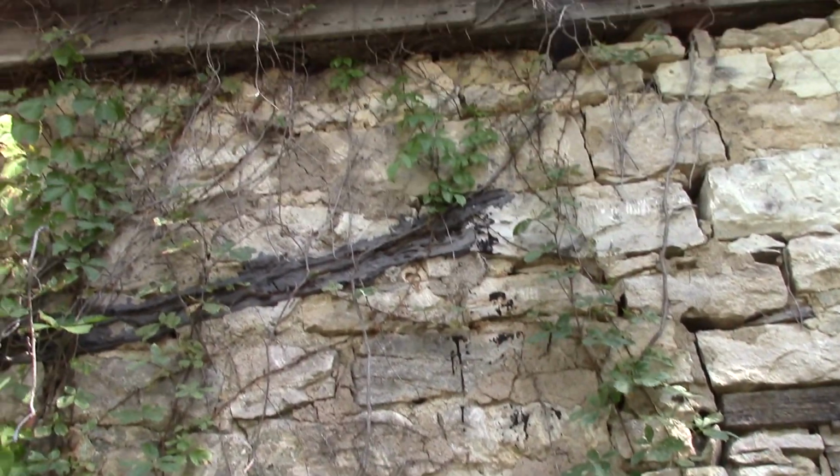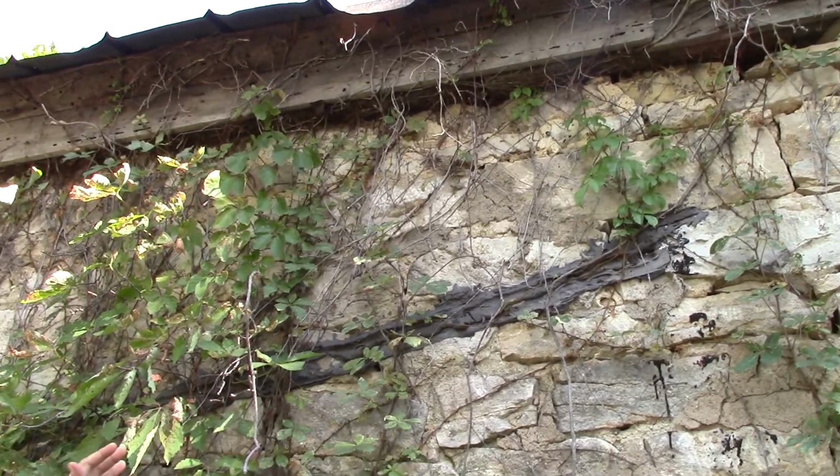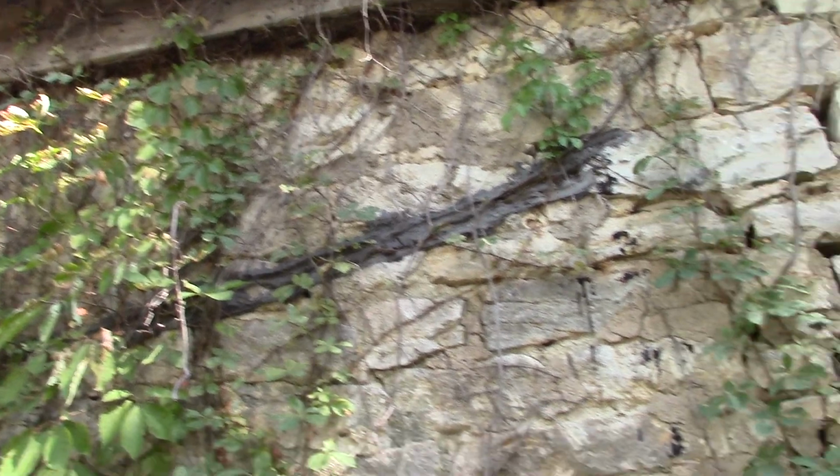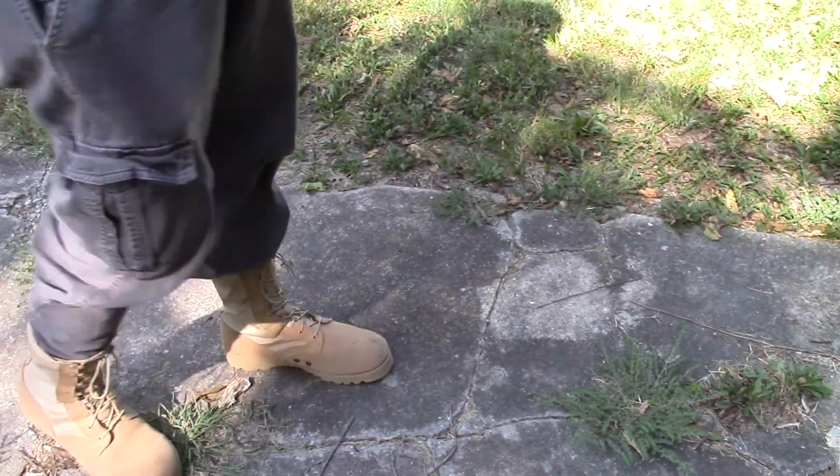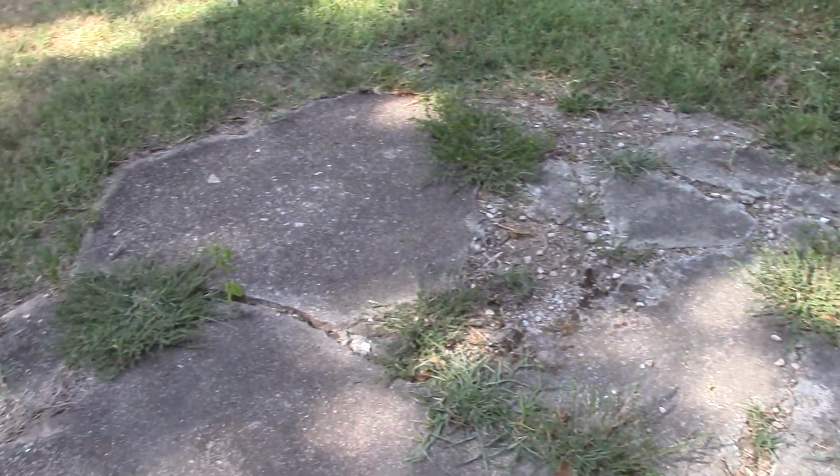The lady said right here on this tar line actually marked at one point where they'd actually built an addition to this place, but it has long since fallen down. Which once again is one of the great reasons why we're trying to film these places, so that doesn't happen any further before we can catch it.